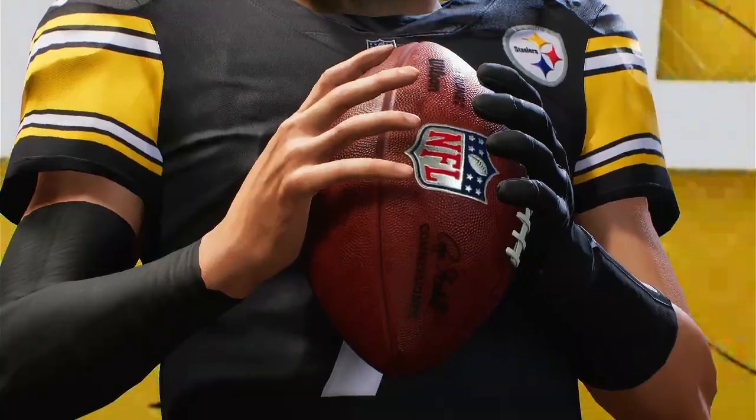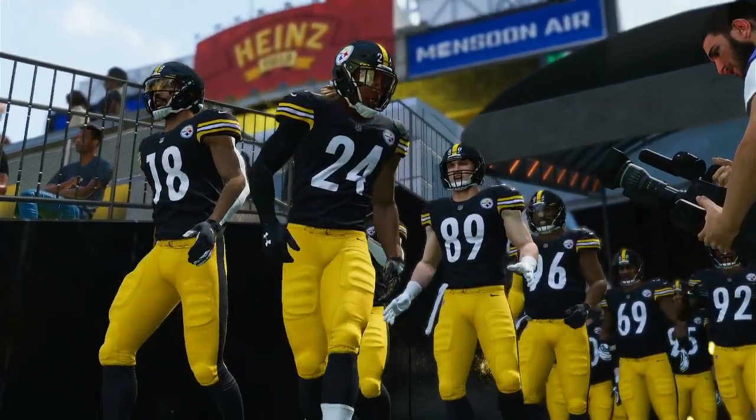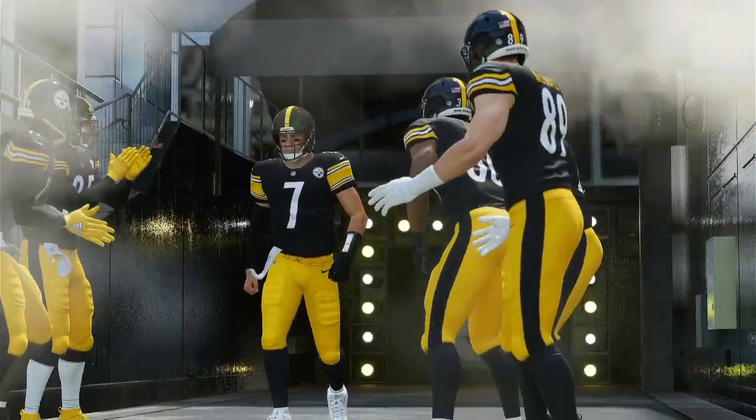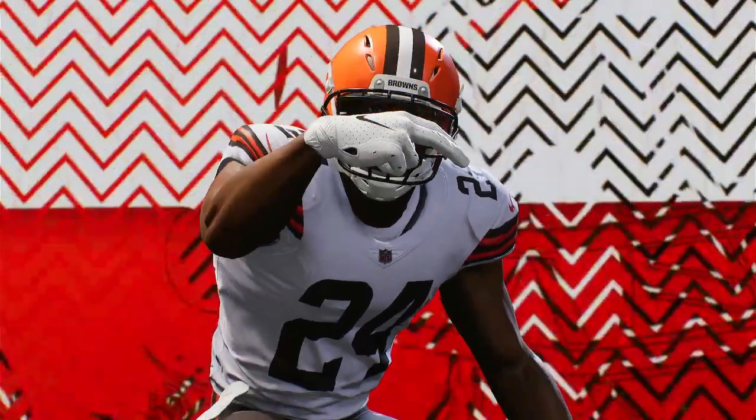Day. From Heinz Field in Pittsburgh, this is the National Football League.